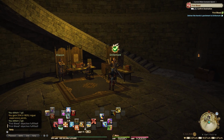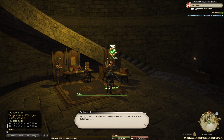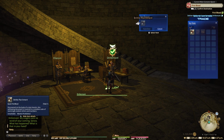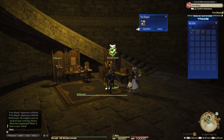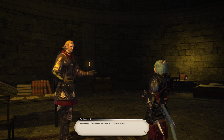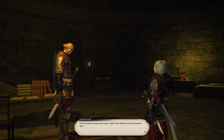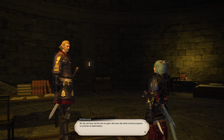Alright, Drillemont, good news. Mixed news, actually. My new knight sent no word of your coming, Satora. What has happened? What is that in your hand? Yeah, I found this on a heretic that attacked. This yellowing document is covered in a complex code of seemingly random letters and numbers. By the Fury, those were veterans with years of service. And now they lie dead in the snow. Their bodies must be recovered and... No, we have not the men to spare. Not now. Not while Iceheart prepares to summon an abomination.